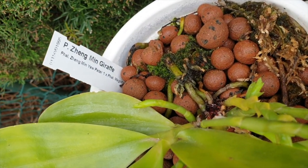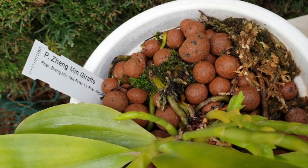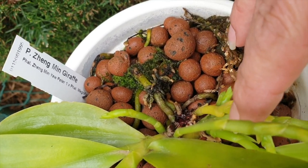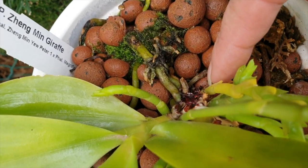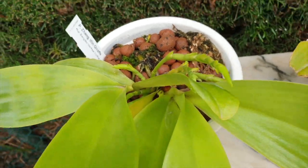But if there is a smidgen or hint of rot, then I've got dragon's blood in there. On the camera, this spike looks much, much yellower than it really is, but I've got to keep an eye on that, you see? That's why I put dragon's blood there. Giraffe is giving me room for concern.